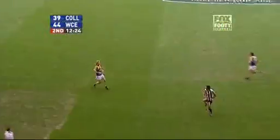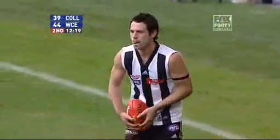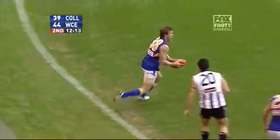Didak presents to the wing. I watched Didak push Selwood to the ground. Umpire didn't see it. That freed him up to take the mark. Tarrant on a long lead. Kicks towards that player. He can't control it. The ball was out. Boundary throw in.